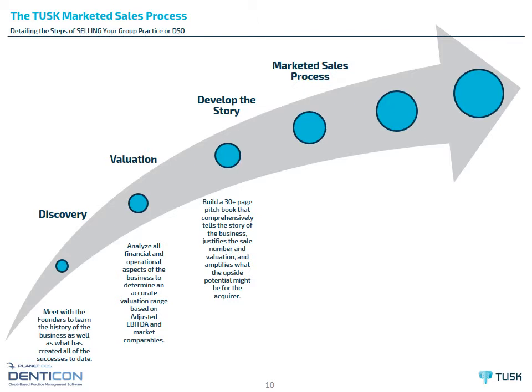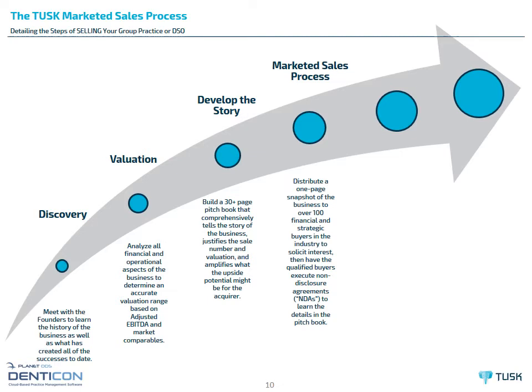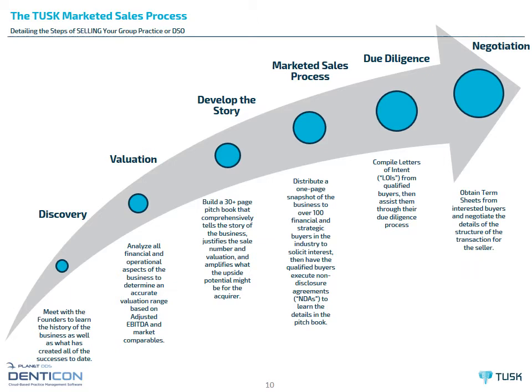The marketed process is one where that book is communicated out to the industry to try to attract any and all potential buyers who could be interested in your business to engage in a conversation. Obviously, the more buyers there are for a business usually indicates the better selling price for the seller. And then the due diligence phase is one where a lot is uncovered, where a buyer is going to uncover a lot about the business and do a thorough exam of multiple aspects of it. Negotiation being one where the details of the transaction matter from an immense standpoint, and there are usually many, many dollars tied to that. We're going to focus on two aspects of this, due diligence and negotiation, in this webinar in the next couple of slides here.